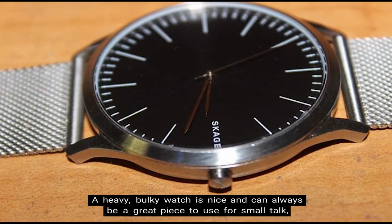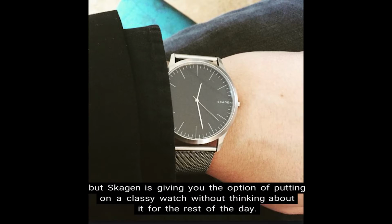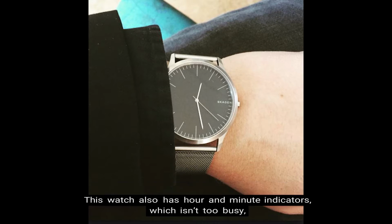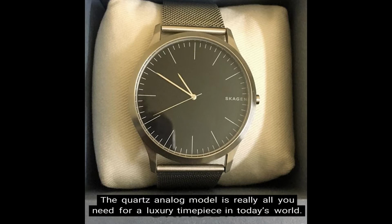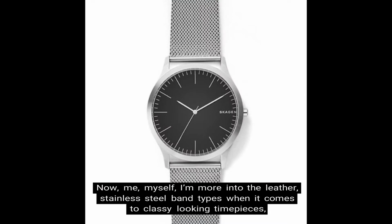watch is nice and can always be a great piece to use for small talk, but Skagen is giving you the option of putting on a classy watch without thinking about it for the rest of the day. It's a watch that provides seamless integration not only on your arm, but in your lifestyle as well. This watch also has hour and minute indicators, which isn't too busy, but still errs on the side of simplistic caution, so to speak. The quartz analog model is really all you need for a luxury timepiece in today's world. One thing to take note of is the silver mesh band. Now myself, I'm more into the leather, stainless steel band types when it comes to classy looking timepieces.